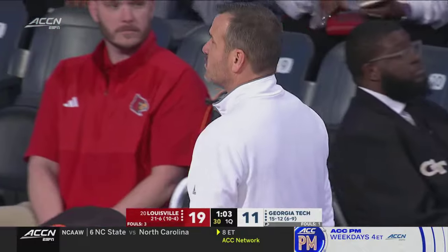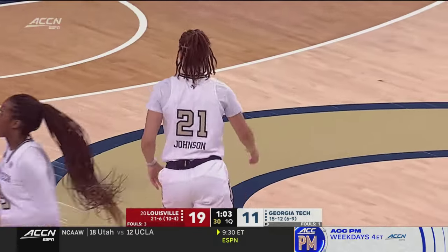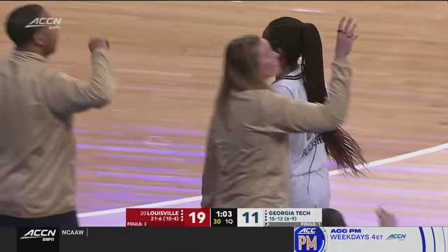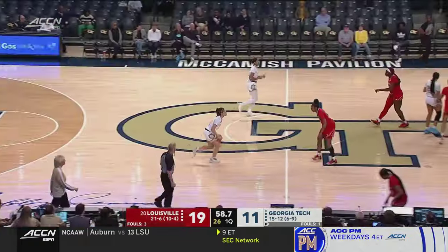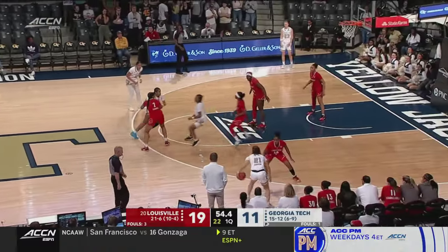Fourth turnover for the Cardinals. Sydney Johnson checks back in, and Blackshear goes out. So this is a tiny, tiny lineup for Georgia Tech. We'll see what they do on offense. I was going to say, does it feel like Nell Fortner's trying to press some different buttons here to ignite something offensively? Yeah, just trying to find a groove here.